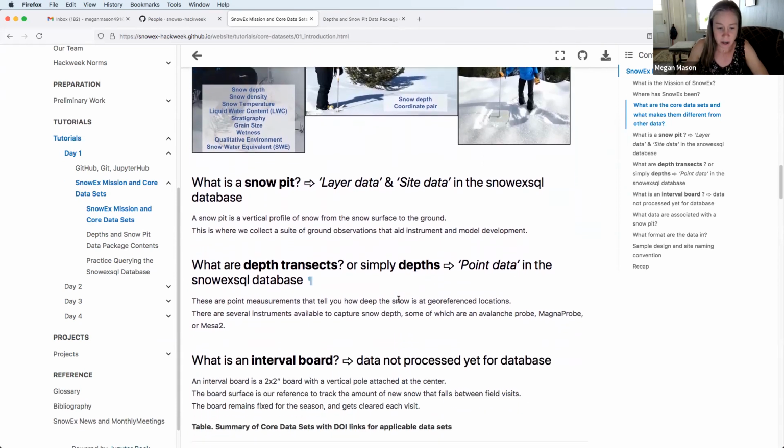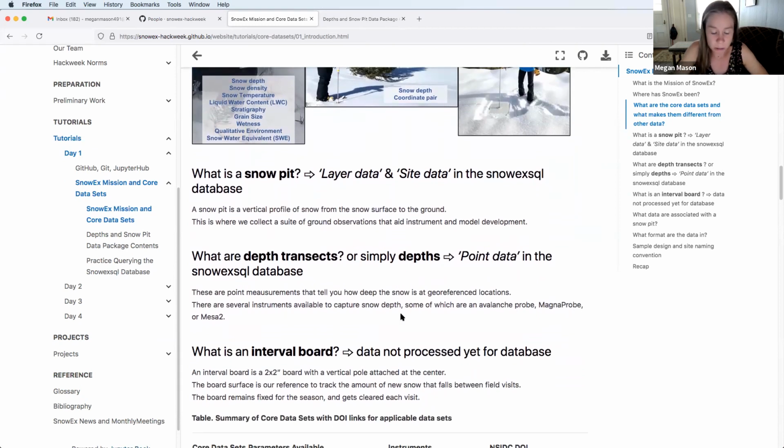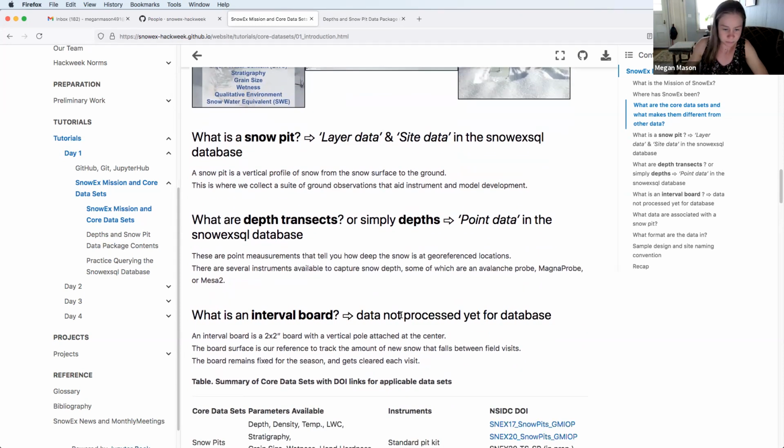And lastly, interval boards. We don't have any published data yet on interval boards, but you should include this as you are thinking about future projects. Interval board data sets are meant to track the change in snow over time. Generally, that's always a weekly interval, and we're working on preparing those data sets.